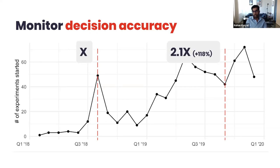X wasn't a very flattering number. But what I am very, very proud of is that all the investments that we've made, we dug deep into those experiments that were failing, launched a bunch of new features, trained people, up-leveled people, and all of those investments have led to 118% improvement in number of statistically correct experiments in the next meta-analysis. In the Bunsen era, the likelihood of a decision being statistically correct at Yelp is 2 times than what it was in the pre-Bunsen world.